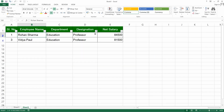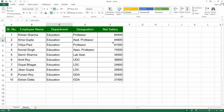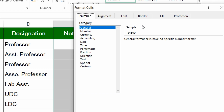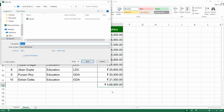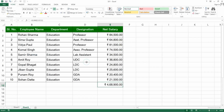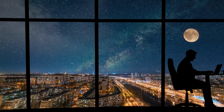Hack number 4. The ultimate keyboard shortcuts. Ever wonder how Excel experts move so fast? They don't use the mouse. Instead, they use shortcuts like CTRL plus Shift plus L to apply filters instantly, ALT plus equals to auto-sum an entire column, CTRL plus T to turn any data range into a table, F4 to repeat the last action without clicking anything. These shortcuts don't just save seconds, they save hours over time.